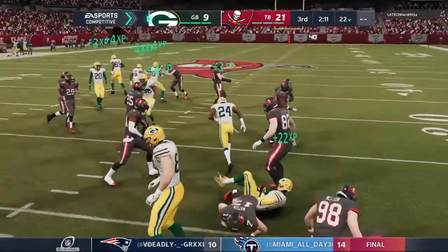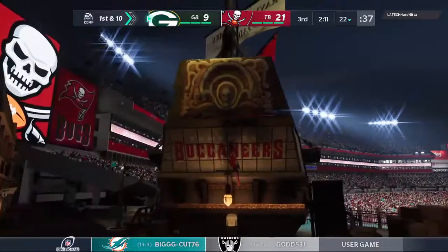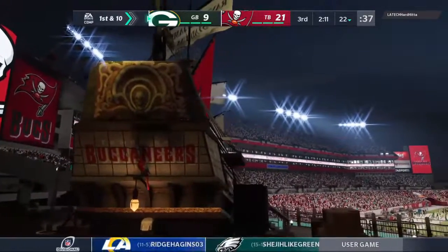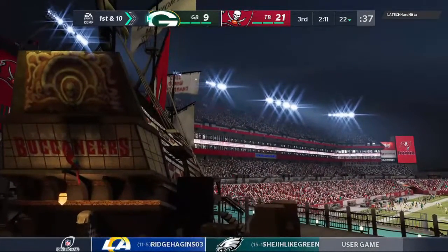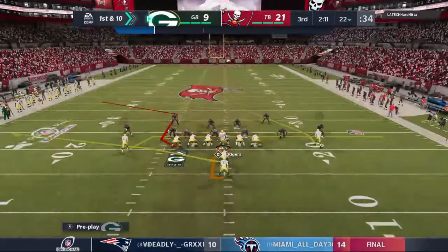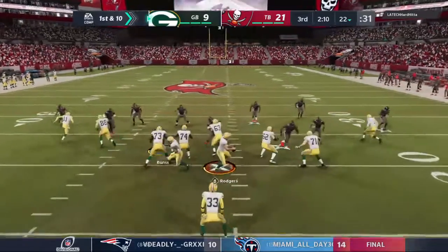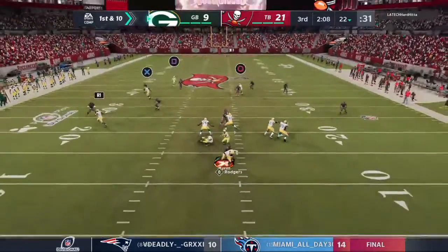And he returns this to the 22. The Packers take over in 1st and 10 at their own 22-yard line. The Packer offense ready to get their next drive underway. And tough to win games if you're going field goal here. They got a field goal last time. Now they'll be looking for a touchdown.